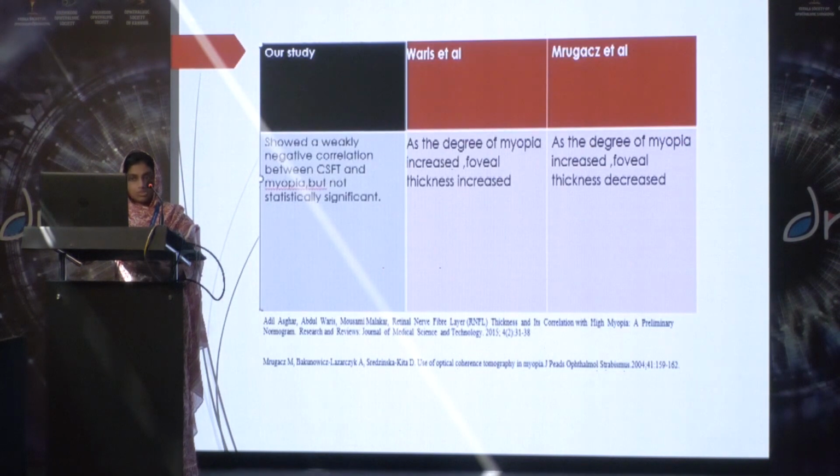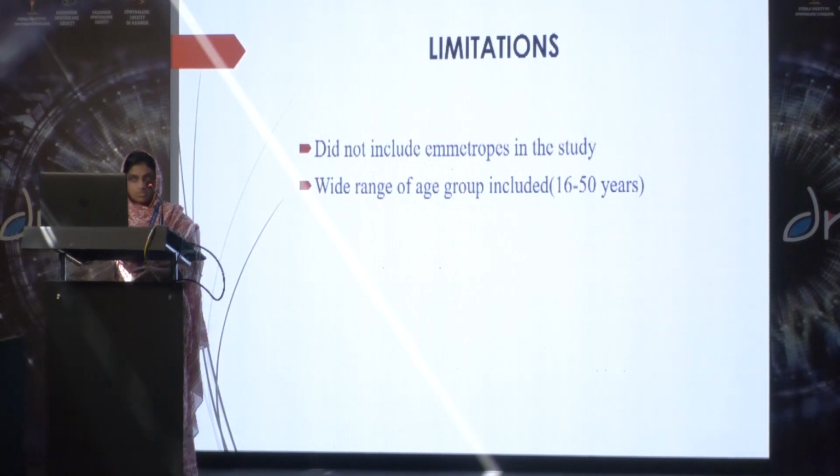Comparing the CSFT, we showed no statistically significant relation between the myopia and CSFT. But in the Varis et al. study, they showed that as the myopia decreased, the foveal thickness increased, while in Rugas et al., they showed that as the myopia decreased, the foveal thickness decreased. The limitations of the study: we did not include any emmetropes in the study, and a wide range of age groups is included in our study.